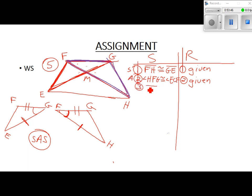And segment FG is congruent to segment FG. How do we know that? Anything equals itself. That was another pair of sides. Is that enough to say the two triangles are congruent?